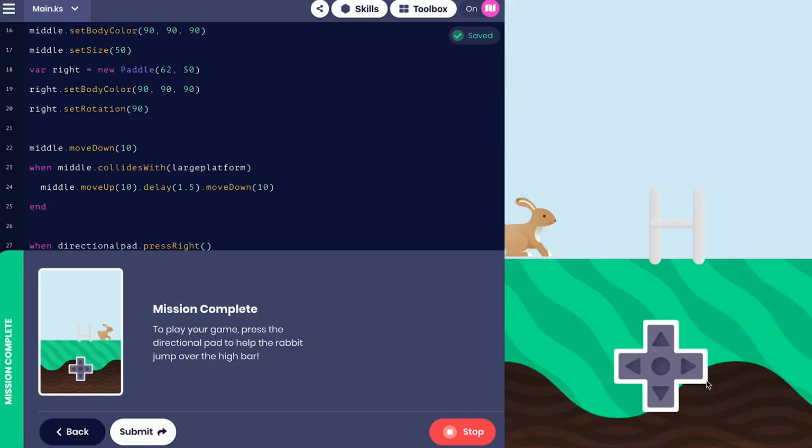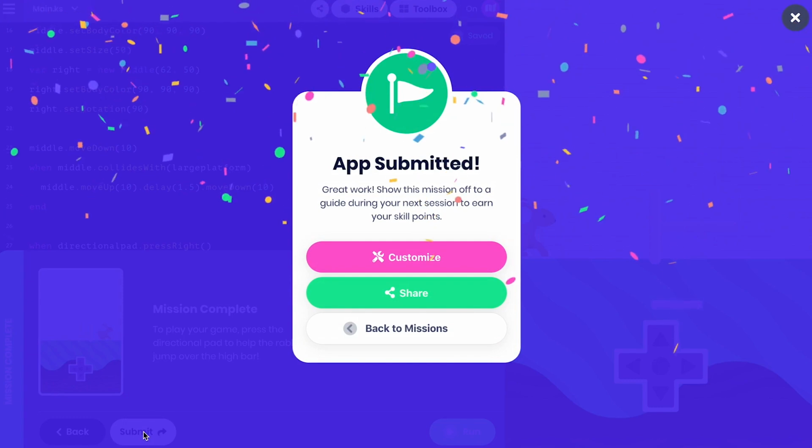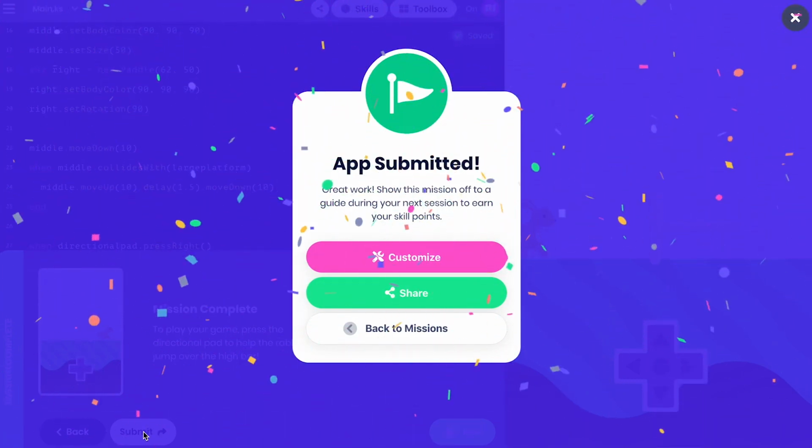Mission complete. Yay! Good job. Let's play our game. Hit run and use the directional pad to move the rabbit right and make him jump by pressing up on the directional pad over the moving high bar. Great! So now that you've completed this game, hit submit and you will eventually get your 450 skill points for completing this game.